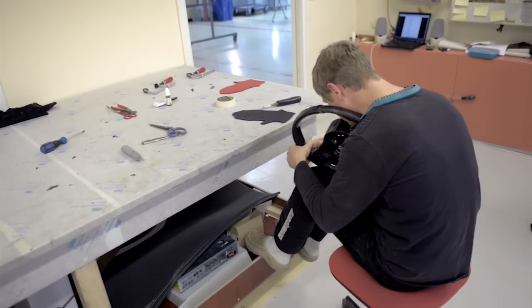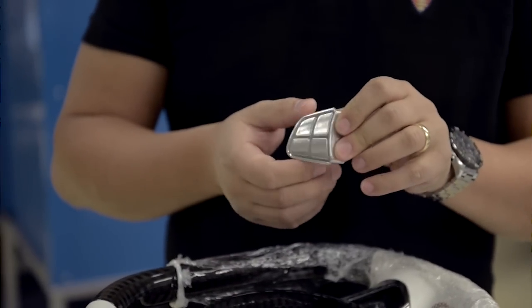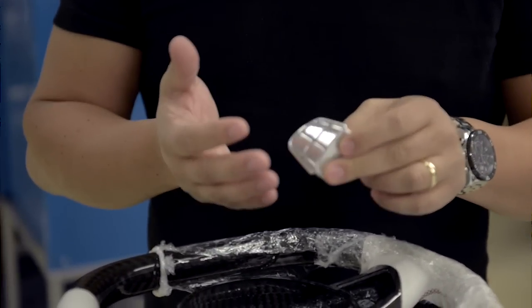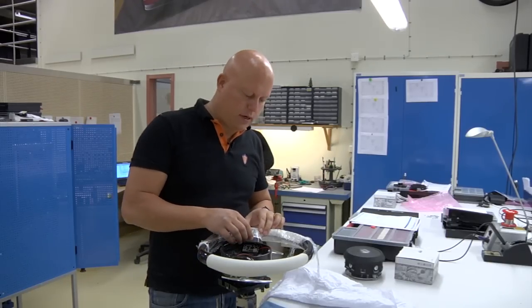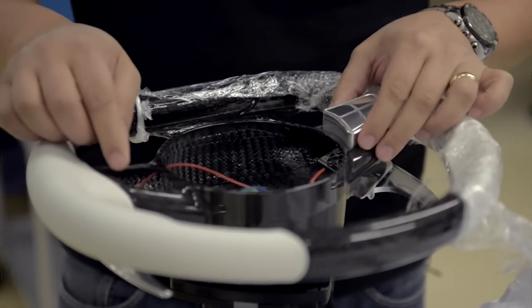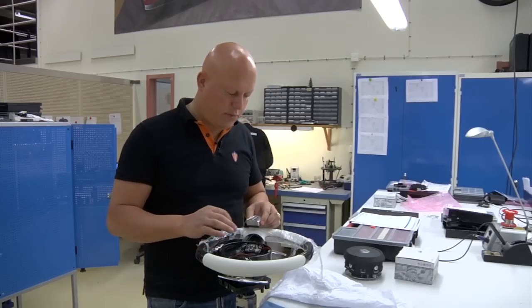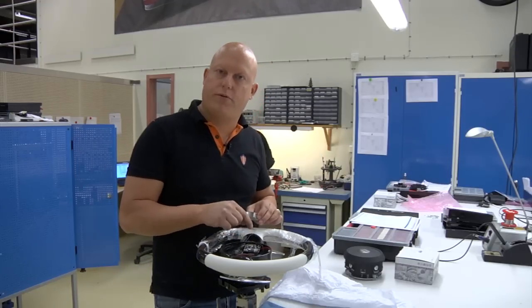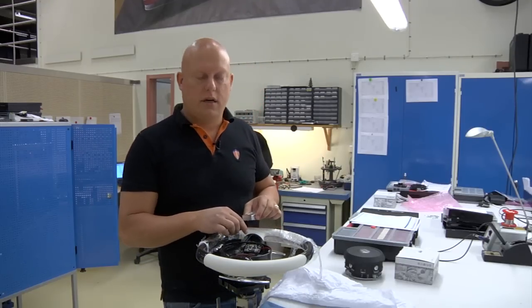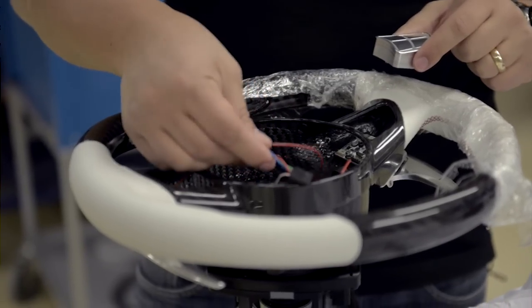Here we have also ghost lighted buttons. As you can see, they're just shiny aluminium until the light comes on. And this goes into the steering wheel here, one on the left side and one on the right side. And there's a lot of functionality and processing going on in the steering wheel. So we actually developed a circuit board for the steering wheel which has CAN bus communication, a CAN bus protocol, going through just a small amount of cables.